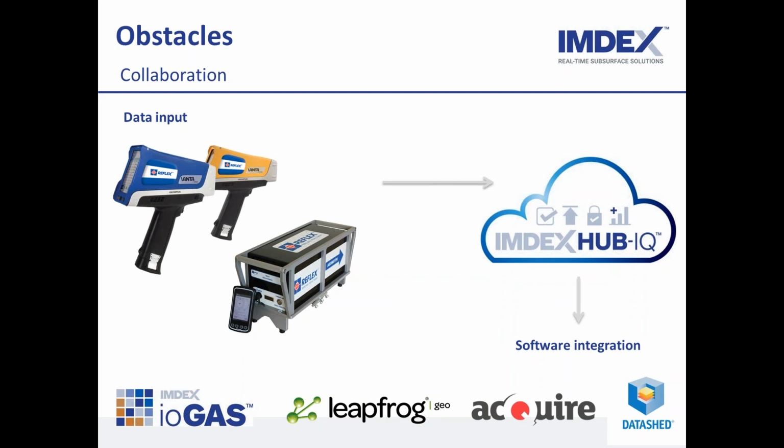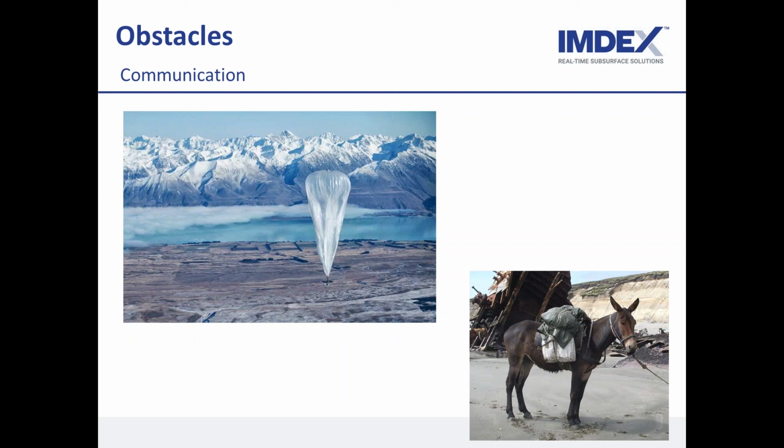And then we have a series of integration partners out the other side, where we have, say, people like Acquire and Datashed, where your data can be stored for further use. We have a partnership with Leapfrog that allows your data to be pulled into a 3D viewing environment. And even internally, we have a direct integration with IOGAS that allows the interpretation of data. And it's all about this concept of real time, that you can go from collection to interpretation without anyone touching, all in real time.